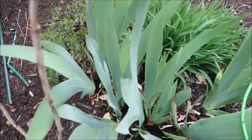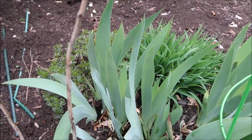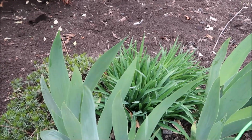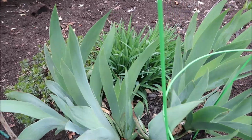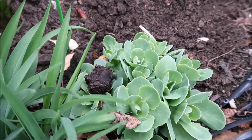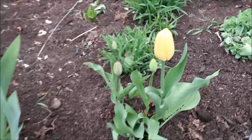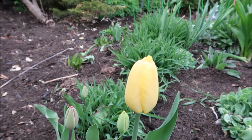The strapping sharp leaves of the bearded iris and the grassy-like leaves of the Stella d'Oro daylilies, and these fat succulent leaves of the sedum. And then we come across this beautiful golden tulip.